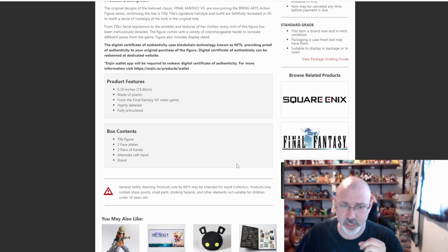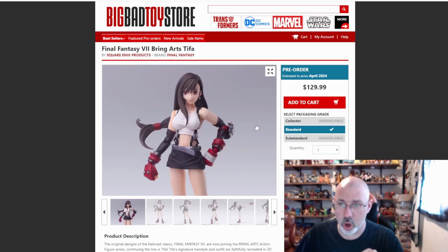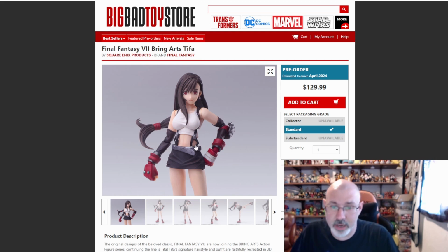5.30 inches, 2 faces, 2 pairs of hands, an alternate left hand, a stand to put it on, the Tifa figure, $130? I just, maybe you're paying for the brand. I don't know. To me, it's not worth it. And to me, I don't think that Play Arts Kai is worth the money they charge.